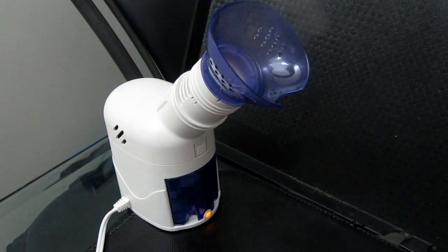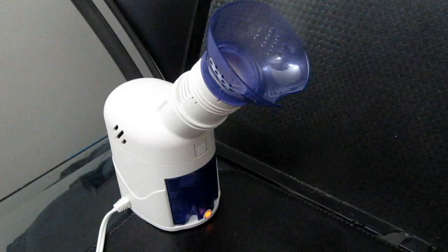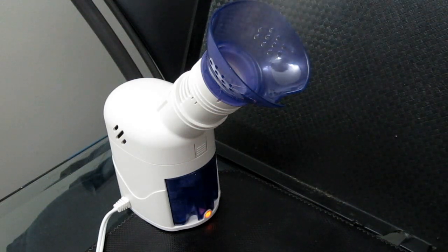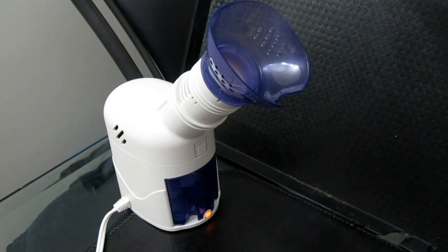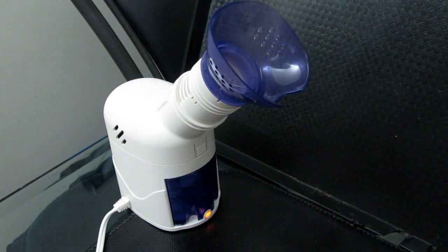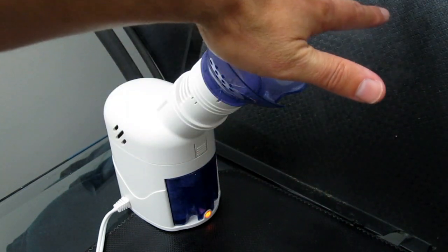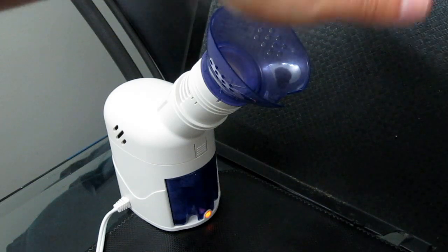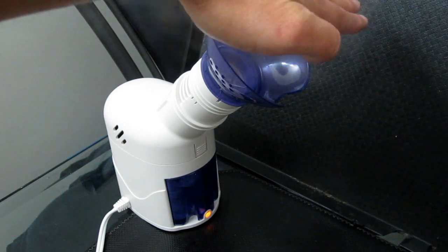Normally, if you stuck your hand, and don't do this, but if you stuck your hand at a decent distance from a boiling pot or a cup of tea, your hand will eventually get wet. Actually, not eventually, but in a very short time. Whereas I'm keeping this over here now, my hand is completely dry. Nothing. And that's the difference between the dry steam and regular or saturated steam.